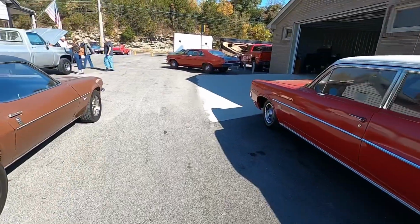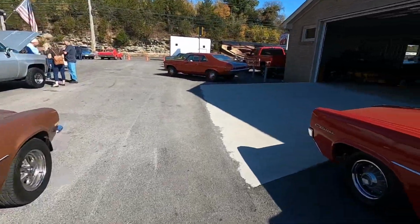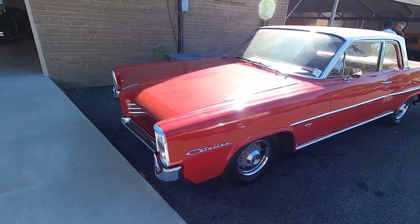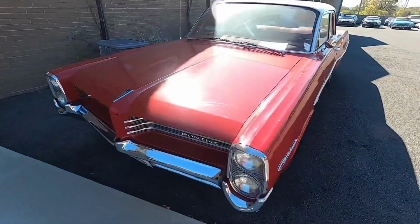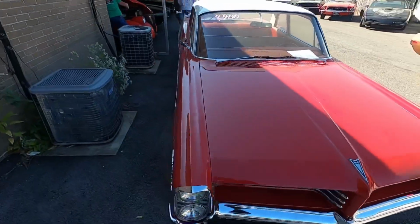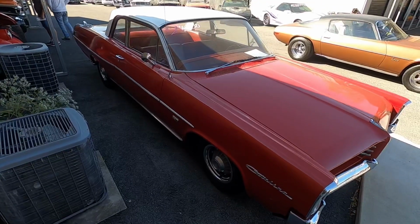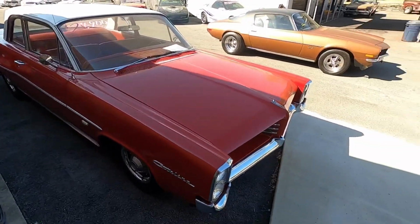Okay, coming back up to the front of the lot. And right here you got a 1964 Pontiac Catalina, priced at $24,900. She's a little bit dusty there. Like I said, we're gonna get the hose out and wash some of these today. But I wanted to get this walk around video showing all the new stuff before.